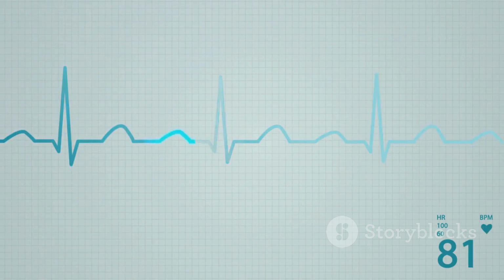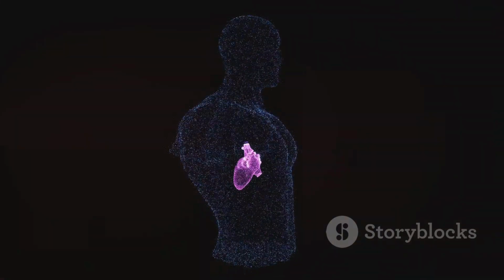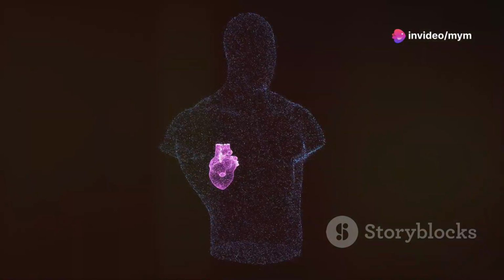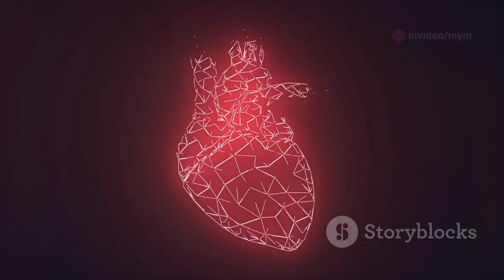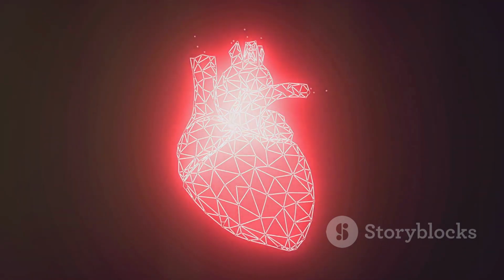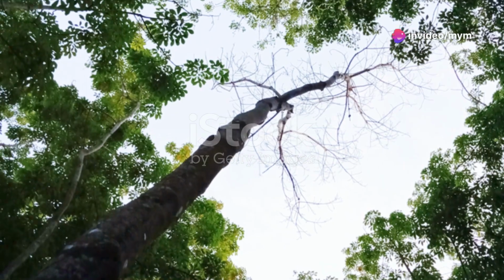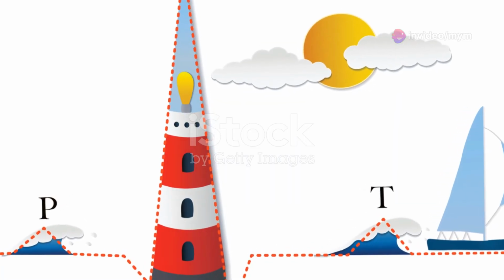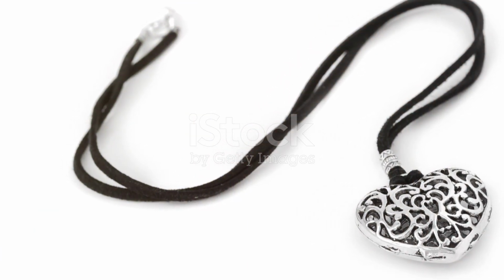But the heart doesn't operate in isolation. Its tempo is finely tuned by the autonomic nervous system, which includes 2 key players: the sympathetic and parasympathetic nervous systems. The sympathetic nervous system acts like a turbo button, ramping up the heart rate and increasing blood pressure during times of stress or excitement. Conversely, the parasympathetic nervous system is like a brake, slowing down the heart rate and reducing blood pressure when calm is needed. Every beat of your heart is a symphony of precise movements and electrical impulses.